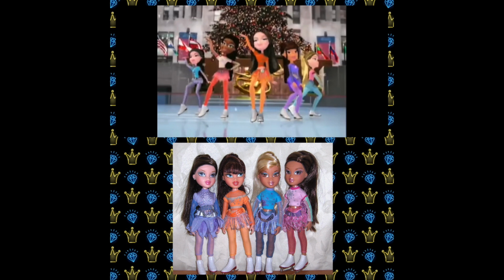But I gotta say, I really dislike the Ice Champions screenings. I don't like them. I don't think they're cute. So that's why I'm not too upset that the rest of the core girls aren't a part of the line. But the outfits are just so darling. Though I wish they were more vibrant like they are in the movie, because Yasmin wearing all that purple, I think she looks so beautiful.